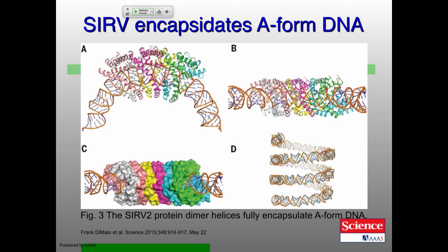So B-form, nicely stacked base pairs, Watson and Crick, Nobel Prize, etc. The A-form, I'll get to this in a second, is a more compacted form where the base pairs are really shifted relative to the backbone. But that seems to be a compaction which is probably stabilizing the DNA from denaturing at these high temperatures. Again, they're Sulfolobus viruses, Acidianus viruses, but it also allows a relatively tight spiral, which is what's present on the inside of each of these virions.